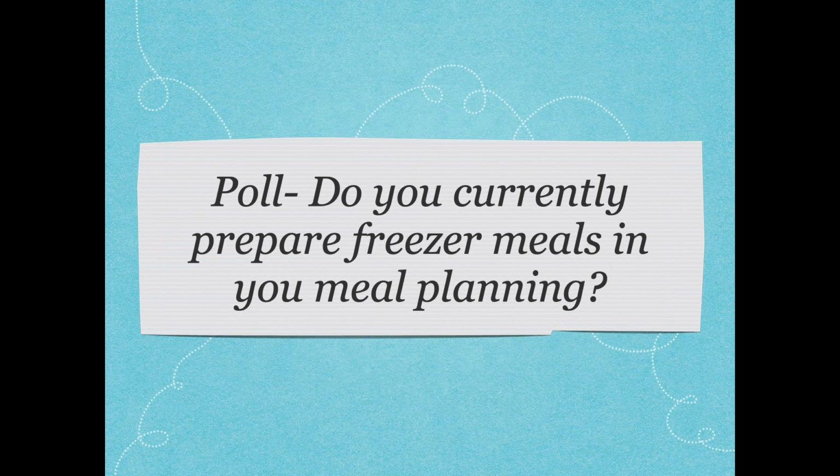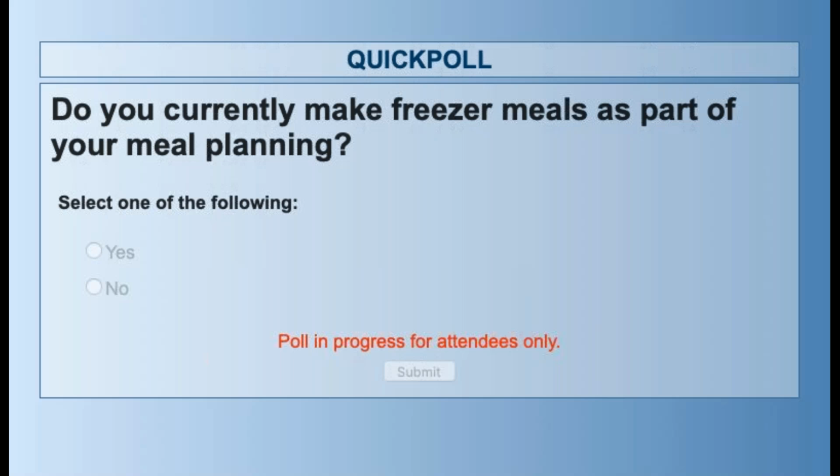So we're going to start off with a poll, and the poll is, do you currently prepare freezer meals as part of your meal planning? So do you currently make freezer meals as part of your meal planning, yes or no?